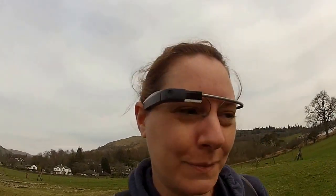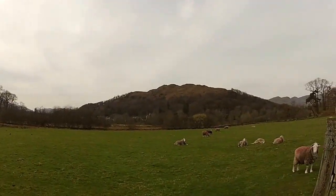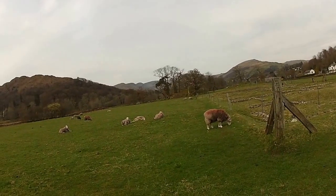Well, right now Isla's being watched by a sheep or 2. You can probably see them just here. And I believe these are Herdwick sheep, which were actually introduced by the Vikings into the area about 1,000 years ago.